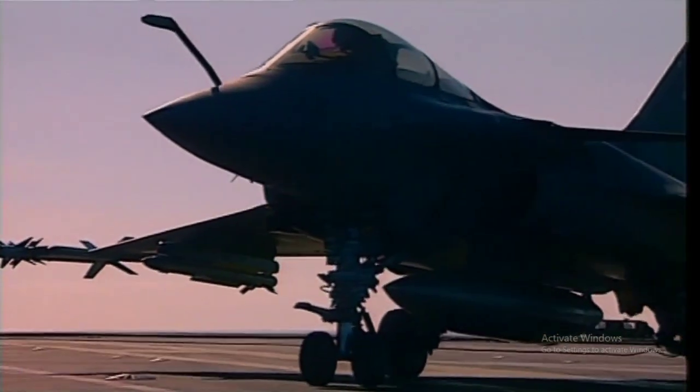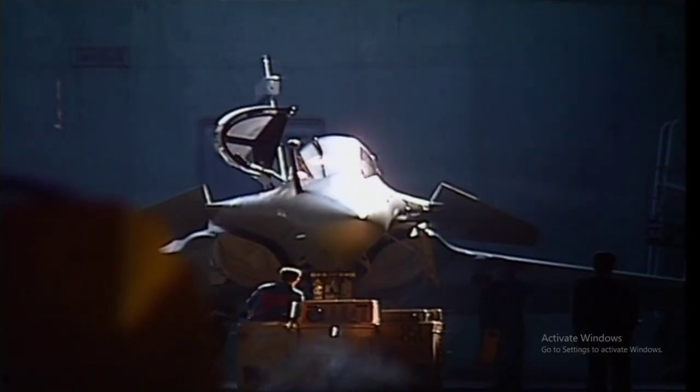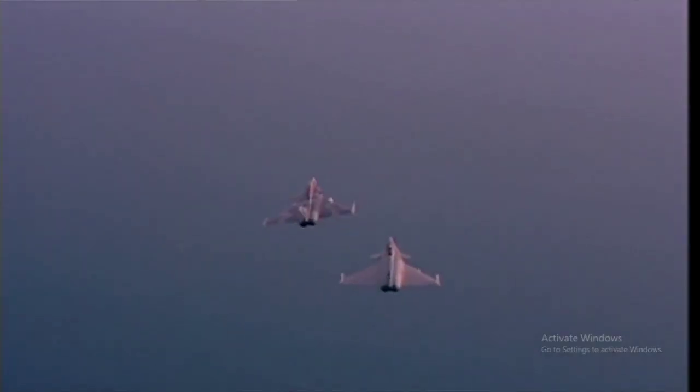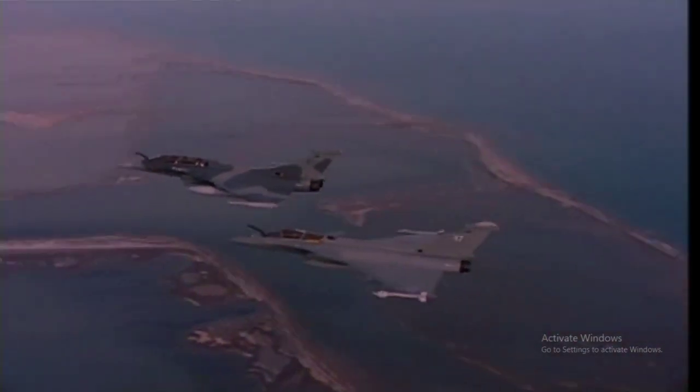It has now become prohibitively expensive for individual nations to pursue their own national fighter programs. GRIPEN and RAFALE will almost certainly be the last two major combat aircraft to be developed by a single European nation.